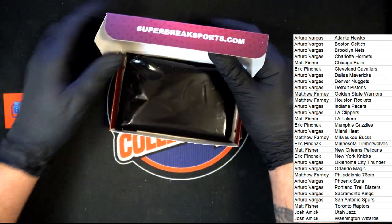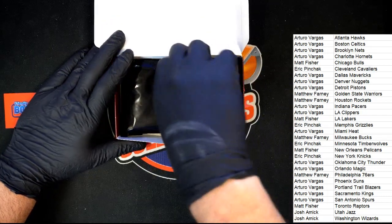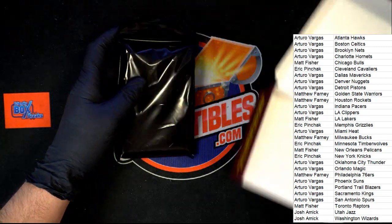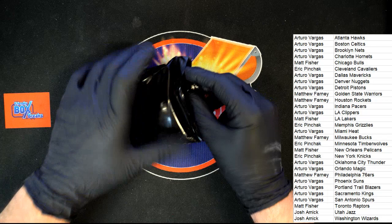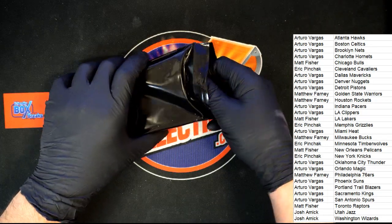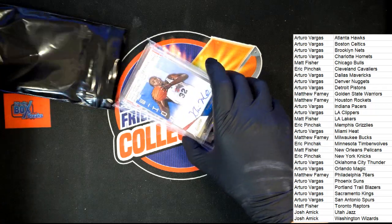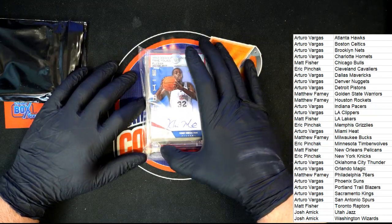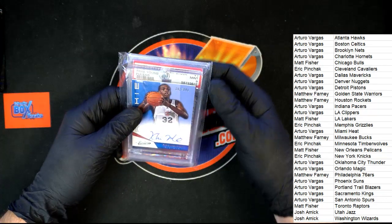There is our one encased, slabbed, graded. At least one. So, I think we got more than one in there. Let's get the box out of the way. Yep, there's more than one in there. First one is Chris Middleton for the Pistons. Let's get this out of there.